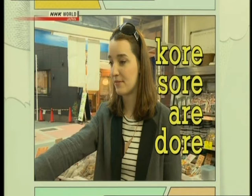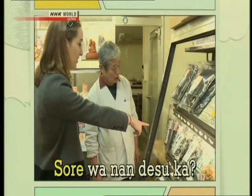Shari didn't know the name of the item, but she was able to converse using これ、それ、あれ, and どれ. The phrase それは何ですか is especially useful because you can ask the name of various items.